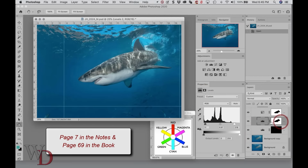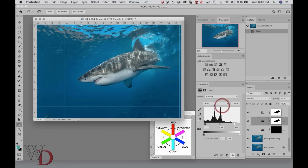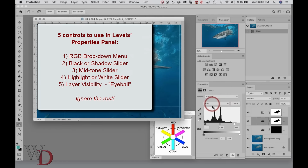Okay, I've got this one still active. If I click the layer visibility off on this one, it also clicks the layer visibility off down here. They're like tied together. So if I click this one on, then it comes back on here. So there's really only a couple things you need to know about in this. The first is, let's see, well, actually 5 things, and it just shows you one.